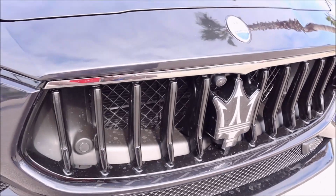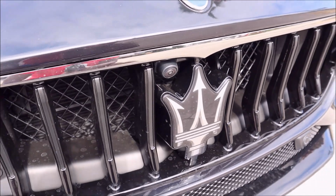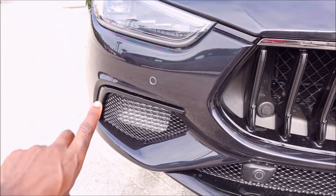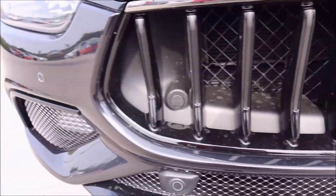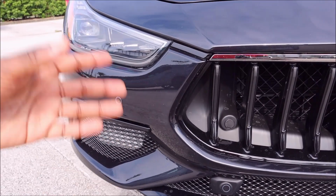And we do have that big fat trident in the middle, which means level 2 ADAS, all right? So your driving assistance tech is all there. You do get, with the Modena trim, the Grand Sport front fascia. So you get the big blades on the side and the wide open mouth grille. So the Modena trim will give you the Grand Sport look that you're used to. For the previous years, it's just named differently.